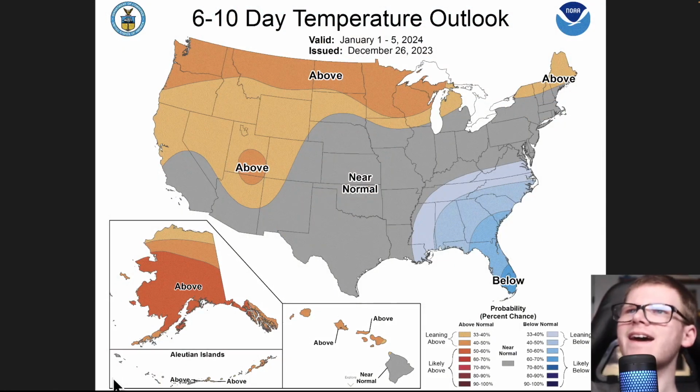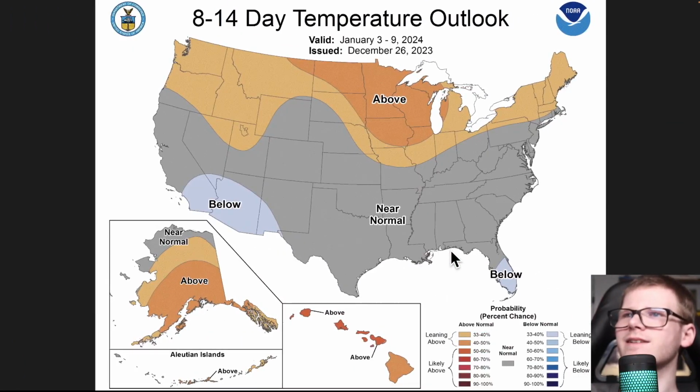As we take a look at the temperature outlook as we head into the new year, we can see the southeastern part of the country is heading into some below average temperatures, while the rest of the country is near normal to above average. Heading into the next 8 to 14 days, it looks just about the same really, with more of the northern half of the country getting in on some above average temperatures.